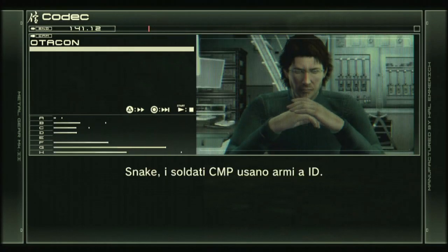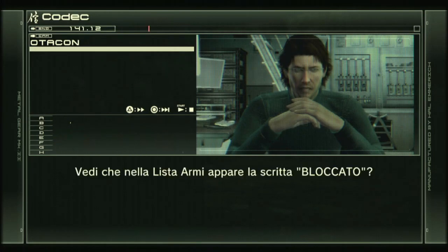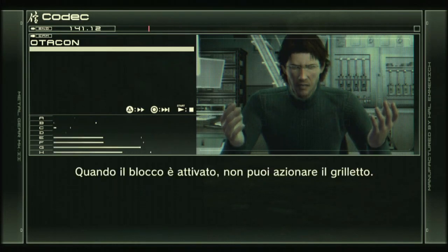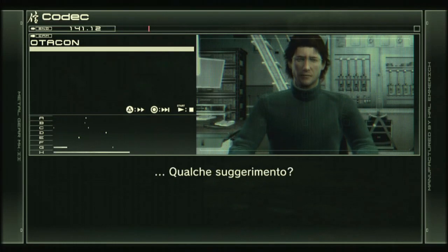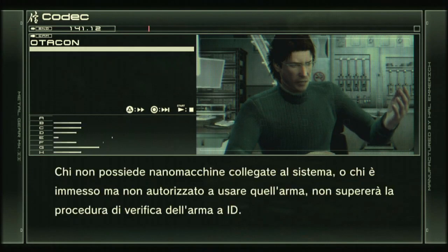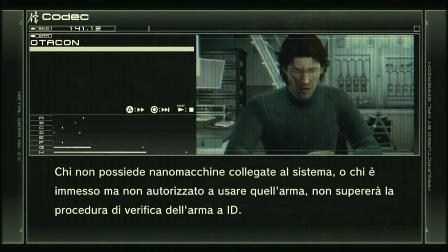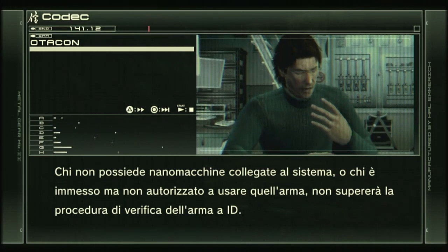Snake, the PMC soldiers are using ID guns. ID guns? See how the word locked appears in the weapon list? Yeah. ID guns are equipped with locks. As long as the lock is engaged, you can't pull the trigger. Any suggestions? The locks are only disengaged when they recognize the nanomachine ID inside a soldier's body. Anyone not possessing nanomachines keyed to the system, or anyone who's keyed but not authorized to use that weapon, won't be able to pass the ID gun's verification process.